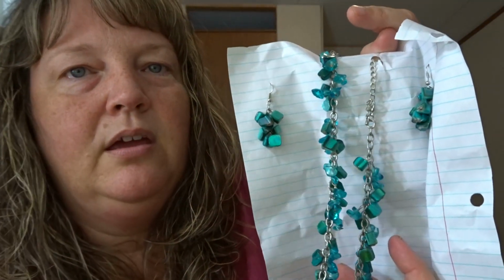Oh, this is pretty neat here. This is one thing that I did find on a Facebook auction page. I don't know if y'all can see that really good, but something just jumped out at me with this, and so I guess I'm going to put this on eBay under costume jewelry.